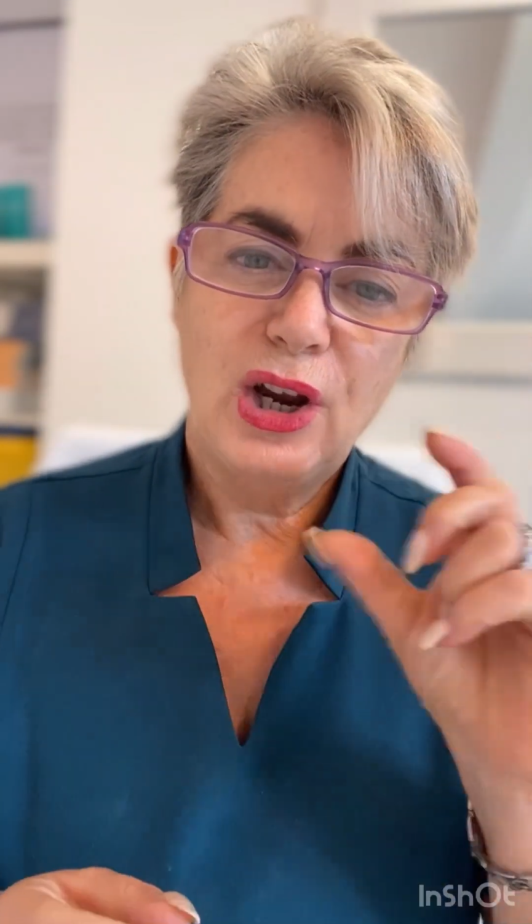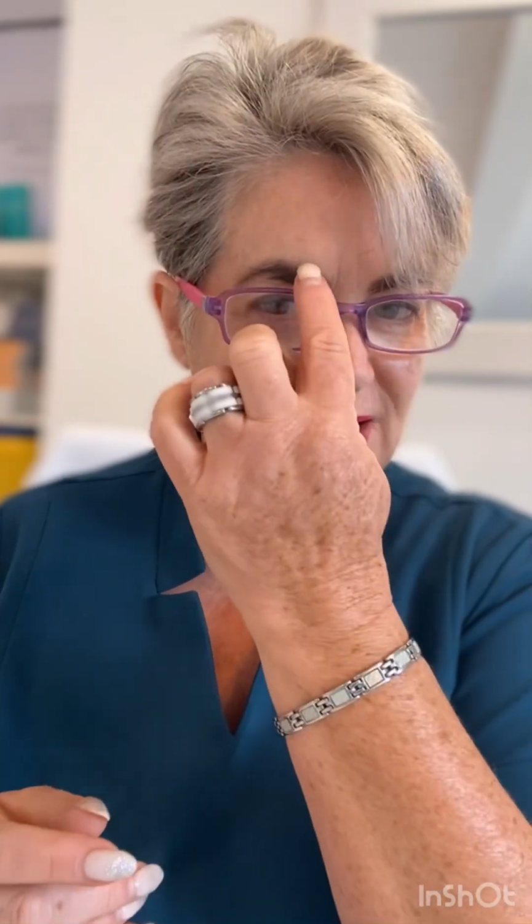PRP, platelet-rich plasma, is rejuvenative aesthetics. So it's where we take a sample of blood from your arm here, spin it in a centrifuge, draw off the platelet-rich plasma, it's full of growth factors, and we inject it into the eyebrow area, whereby it wakes up the cells to do what they always did.